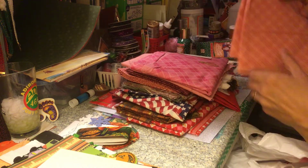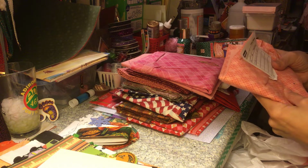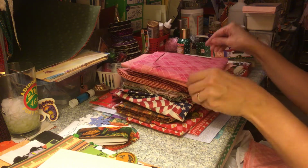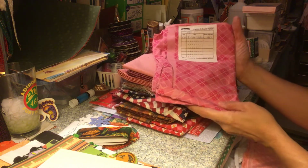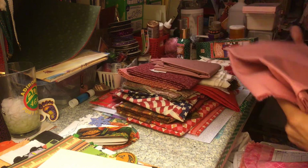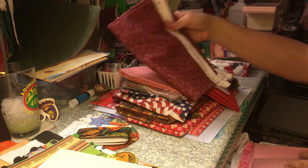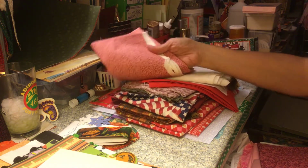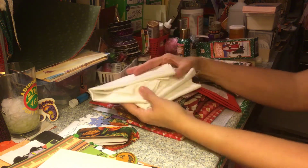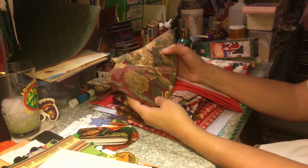There's that print. That costs $2.97 at Ames. I don't know if y'all remember Ames, but another $2.97. It's pretty. This is just plain old pink, like a mauve color. Somebody must have made a quilt. Some leaves, flowers. Please tell me on the frame. Okay, good. Looks like muslin, which is nice to have. Ooh, I will be re-donating that.